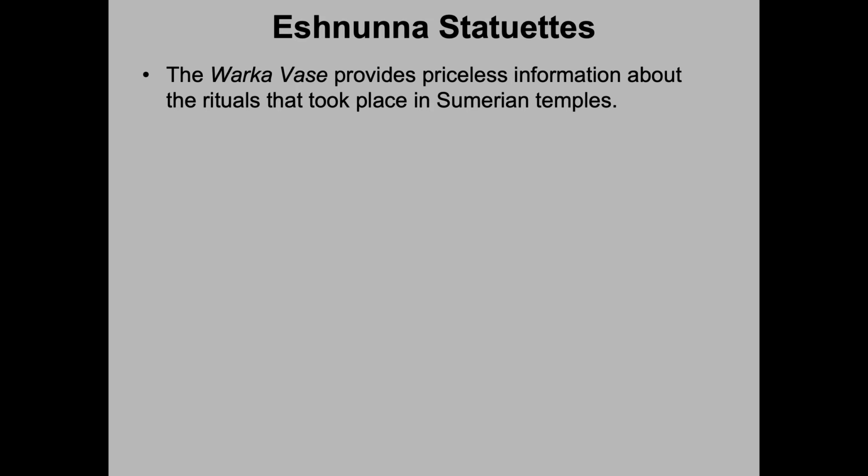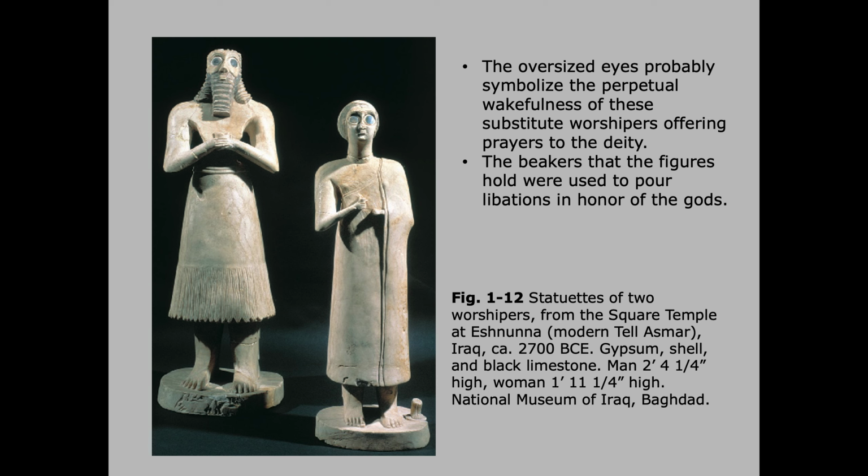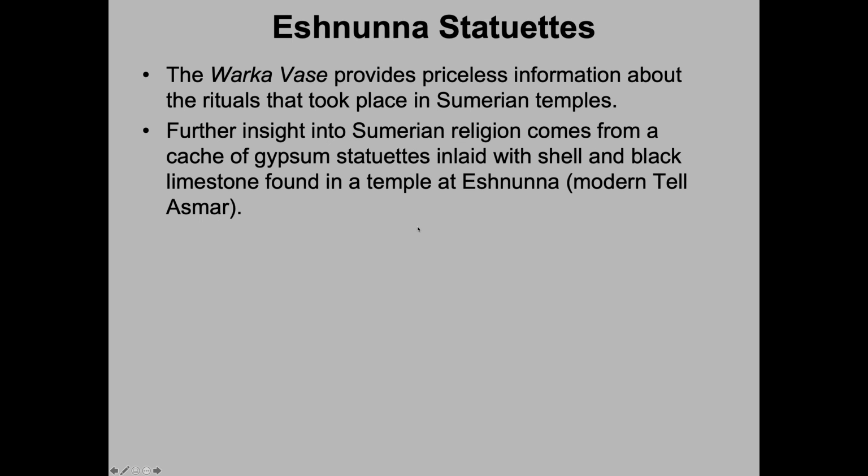All right, so the Warka Vase provides priceless information about the rituals that took place in the Sumerian temples. So we can see pictures of these rituals that they carried out in the temples. Further insight into the Sumerian religion comes from a cache of gypsum statuettes. So these little statuettes are inlaid with shell and then black limestone. And if we go back, we can see that this would have been the black limestone, and then the white would have been shell. So these are kind of inlaid into these stone statues. And they were found at the temple at Eshnunna, which is Tell Asmar if you looked on a map today.